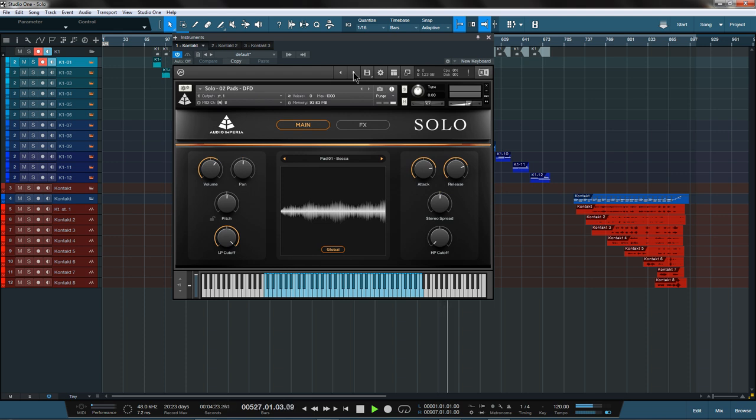You get the full-length transitions and the pre-transients for all the samples, making this, unsurprisingly for an Audio Imperia library, a top-tier quality collection. You also get some nice pads to go with it.